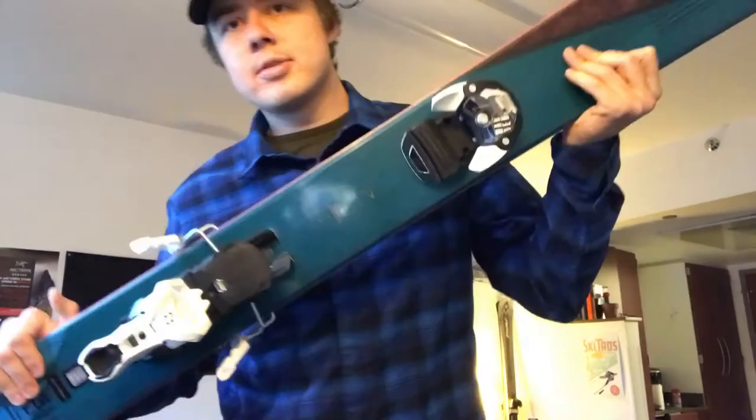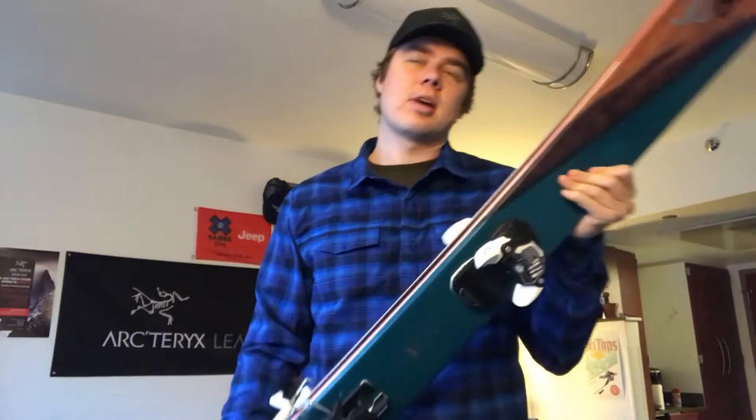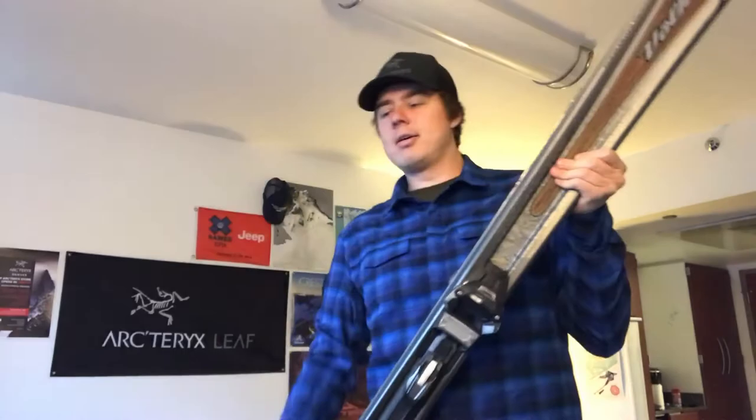But also, in the same breath, they are designed just like the 109s in that they're almost all mountain in the fact that they have the camber underfoot. Have not taken these out yet. Literally just got back from the shop where I just mounted these, taking them out tomorrow for a test drive. So the 117s are going to have Salomon Warden bindings on it, kind of like Salomon's version of the Marker Griffin.